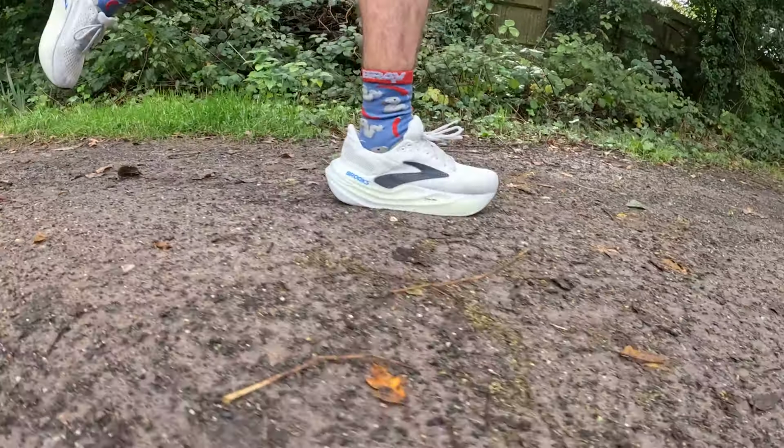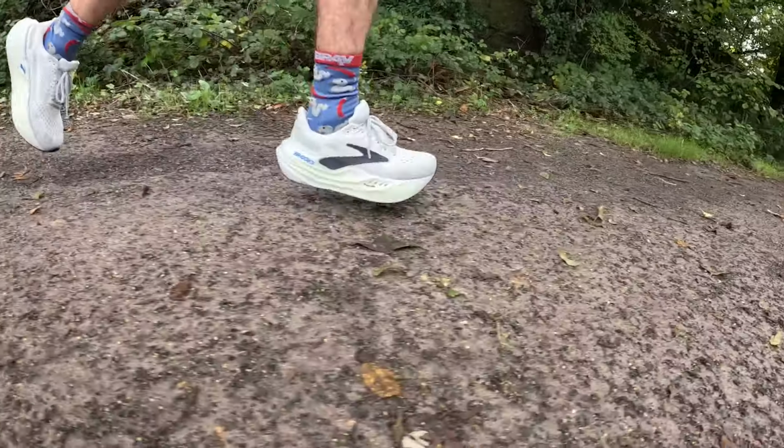The Glycerin Max, still very stable, but just has a little bit more to that midsole foam. So for me, my style of running, I like soft, bouncy shoes. It's not the bounciest shoe in the world, but it does have more bounce than the Glycerin 21. So I'm going for the Glycerin Max all the way.